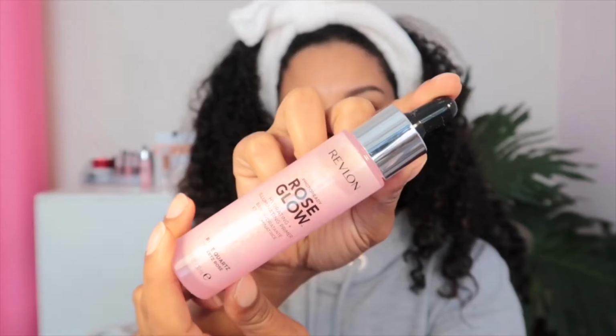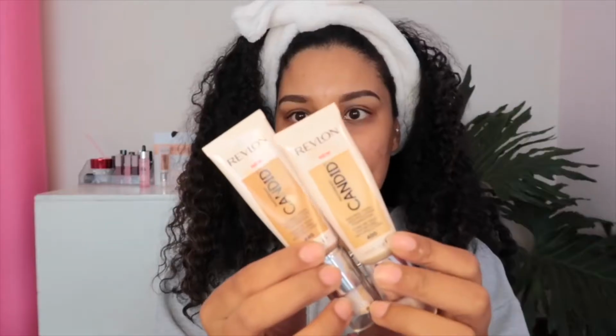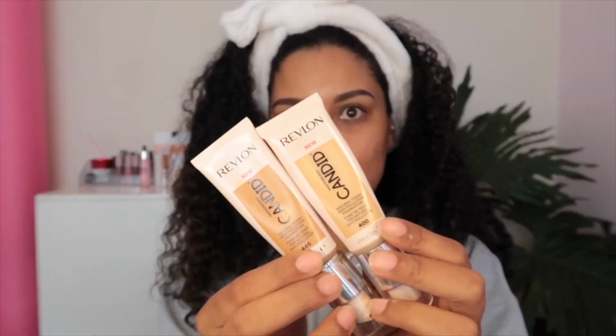The first thing in the range is this Photoready Rose Glow Hydrating Illuminating Primer. That's what it looks like. The Photoready Natural Finish Anti-Pollution Foundation. I have the shades 400 and 440 in Caramel and Macadamia. Caramel is too dark, but Macadamia is too light, so I'm going to mix those together.